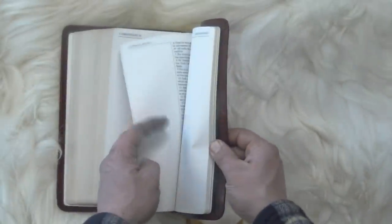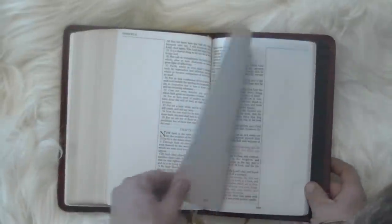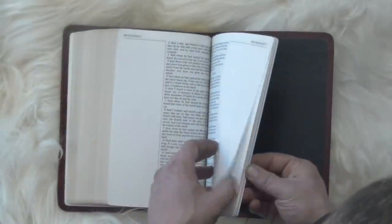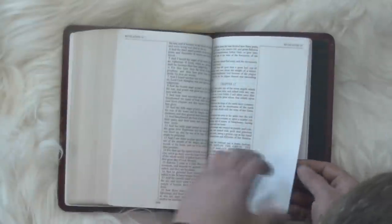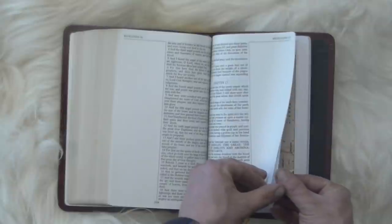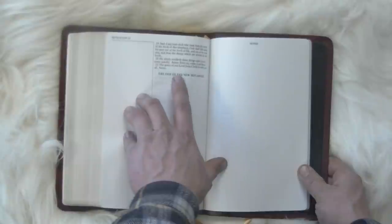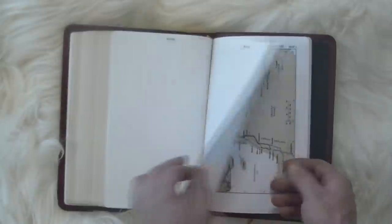Now let's go back here to the book of Revelation, chapter 22. Get back into here. New Bibles are hard to turn in sometimes. The end of the New Testament, right there you have it. Again, a nice place for notes right there. A few pages for note taking if your margins weren't enough.